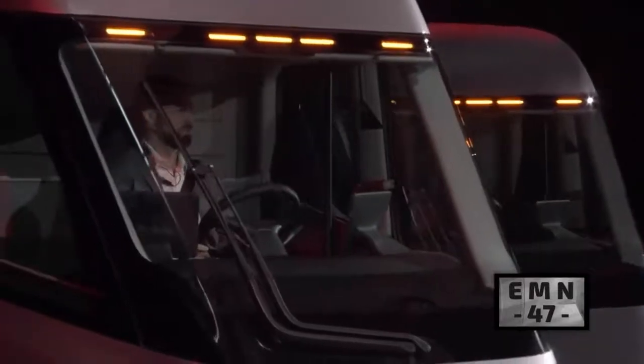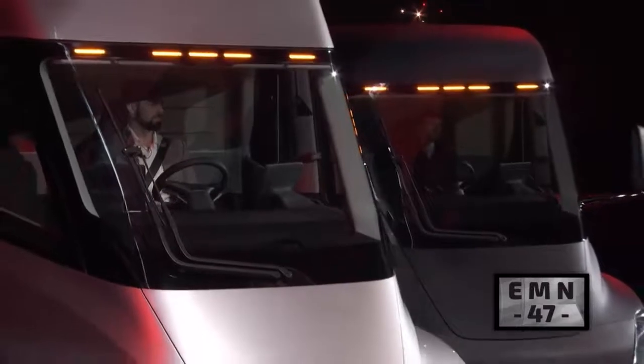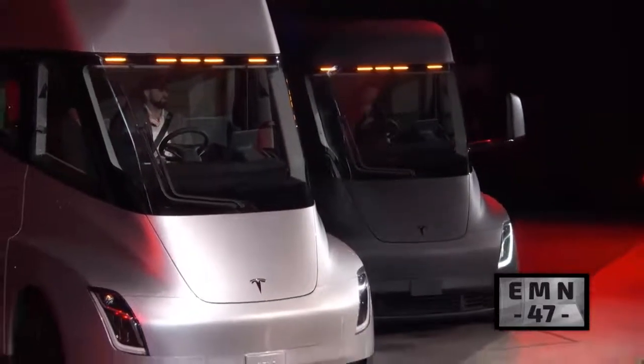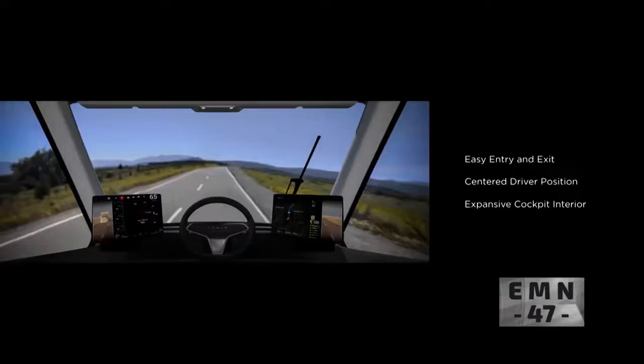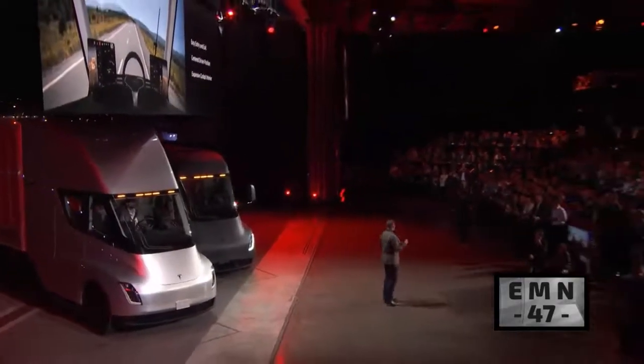It's a beautiful, spacious interior. You can stand up inside. It's got redundant screens. And it just feels incredible to drive this. It's one of the best feelings. It's incomparably better than any other truck on the road. You really have to drive it to understand just how good that feels. Like, I can drive this thing, and I have no idea how to drive a semi.